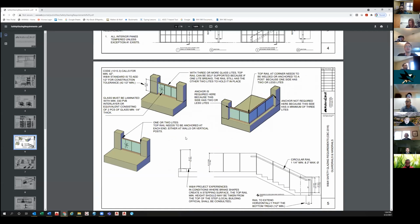Guardrails, or glass guardrails. One thing to note is the top of our rail is 42. Per code, that is 42 inches from the finished floor. Walters and Wolf, we decided to be conservative and make sure it's 42.5 to allow for any tolerance in the construction phase. I know it came up that because of the buildup and the tolerance, we were actually short of 42 inches. So we just want to give ourselves a little tolerance with the half inch. Keep that in mind for glass guardrails.